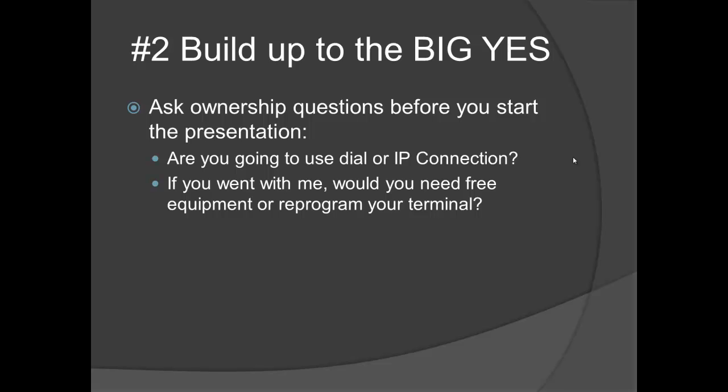Ask that question. It's going to get him thinking about it, and he might say, well, what's the difference? And he might say, well, right now it's hooked up to a phone line. Would it be better if it was hooked up to an internet line? And you could say, well, the cost would actually be a little lower for you if it's hooked up to the internet. Also, it processes a lot faster. You would need an upgraded terminal, but of course, I provide that for free in order to make that work.